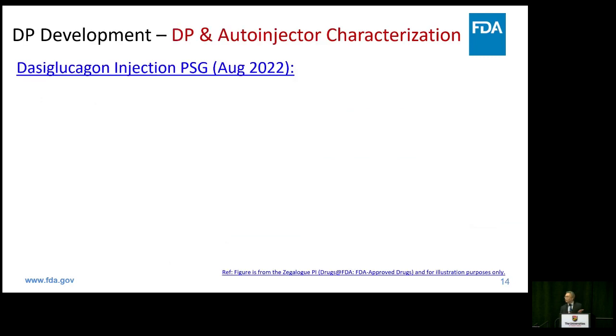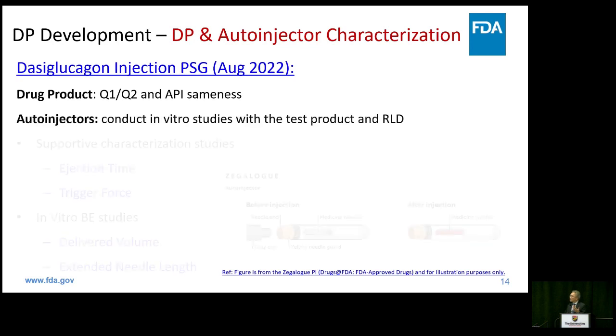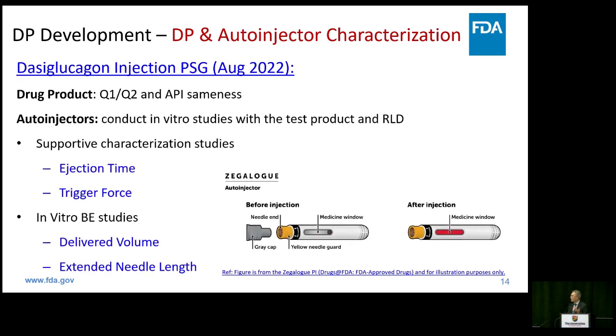Just to give you another example, dasiglucagon injection presented as an auto-injector. Since this drug product is a peptide injectable product, Q1, Q2, and API sameness is required. In terms of auto-injector characterization, you want to test and compare ejection time, trigger force, delivered volume, and extended needle length of your test product with the RLD. Since some of these tests are crucial to ensure device drug delivery function, you may also want to consider including those tests in your drug product specifications.